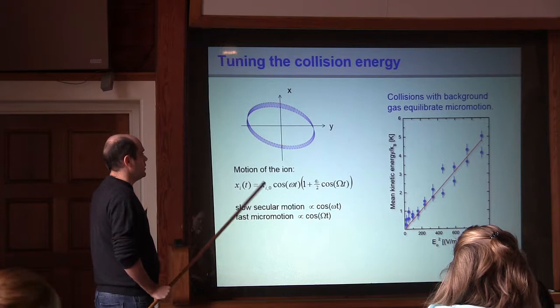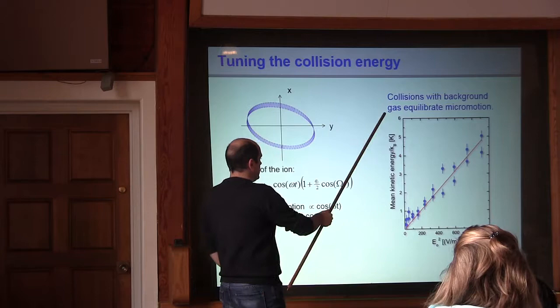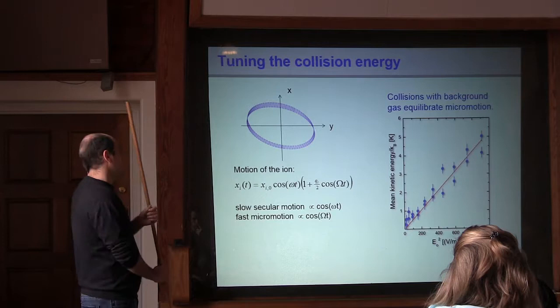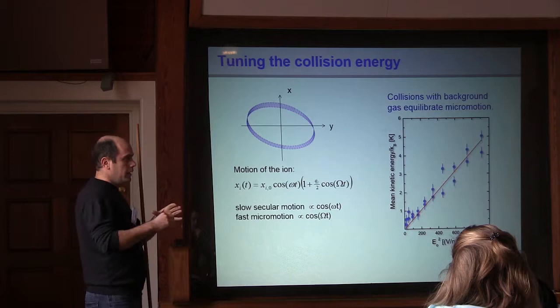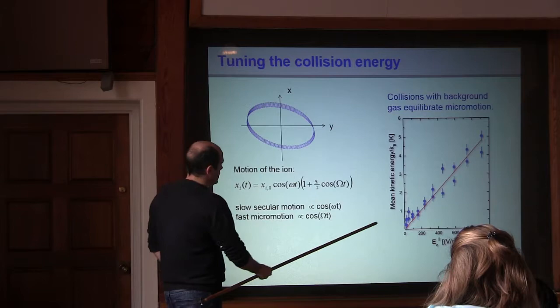And this is basically what's shown here. So we tune basically the energy of the micromotion on this axis, and this is the kinetic energy measured from the laser fluorescence measurement that I showed here. So with this technique, we can really adjust the kinetic energy of the ion by equilibrating the micromotion through the collisions into secular energy on this trajectory. And this gives us the energy tuning that we need in order to study the collisions over a certain range of temperatures.